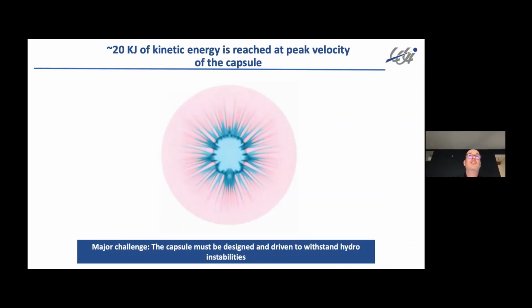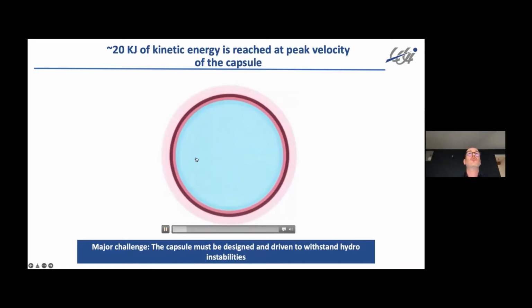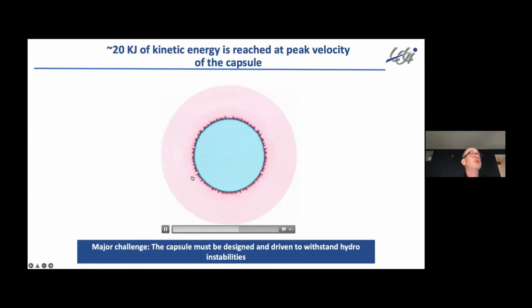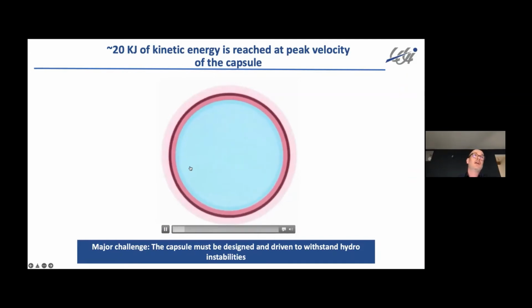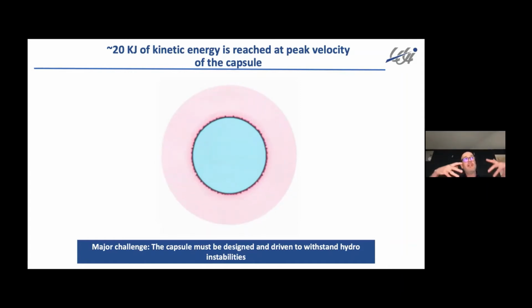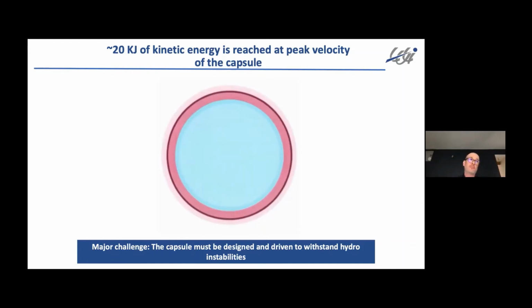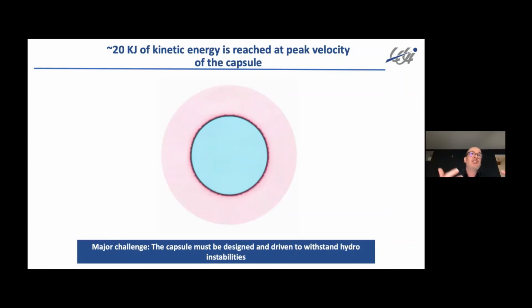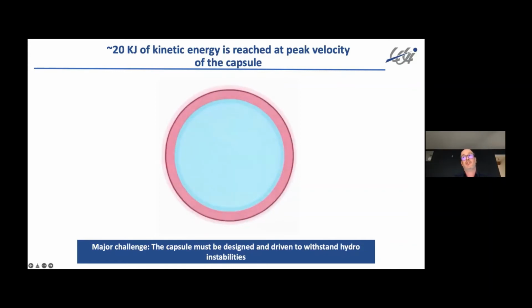Why it matters? Because the blue part is really hot here, but the purple part is really cold. When I was mentioning keV in the blue part, hundreds of eV in the pink part, which means if you have instabilities, you're launching ice cubes into your hotspots, and ice cubes are going to cool down your hotspots and prevent the burn wave from reaching the DT and achieving ignition. So hydro instabilities are a major issue and have to be controlled if you want to reach ignition.